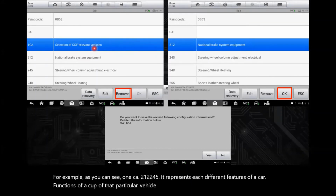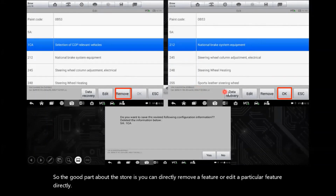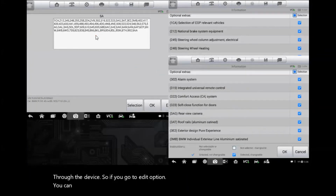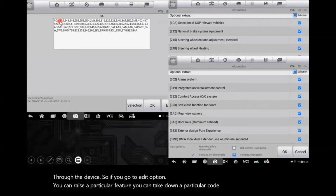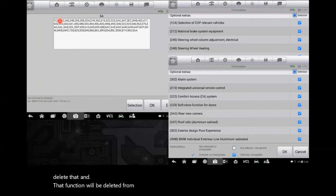So the good part about this tool is you can directly remove or edit a particular feature through the device. If you go to the edit option, you can erase a particular feature. You can take down a particular code. For example, 1CA, you delete that, and that function will be deleted from the car. And if it serves a particular function in that car, that function won't work anymore.